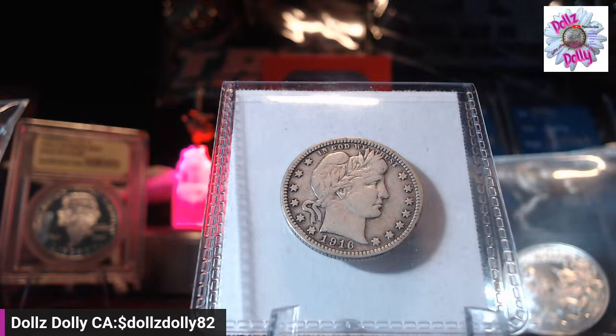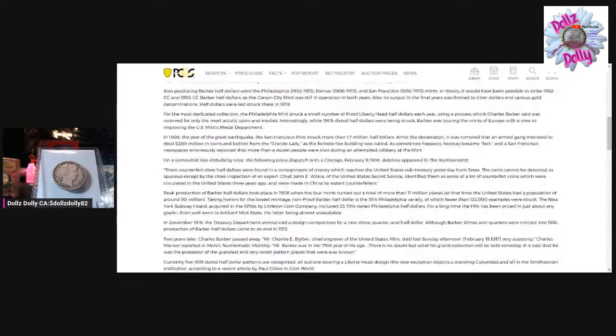So they were saying even after 1915, which was the last. Now I'll pull this up so you can see it. Not barber dime, barber half. So anyway, they were saying that even though 1915 was the last year for the barber half, they continued to make the barber dime and quarter.